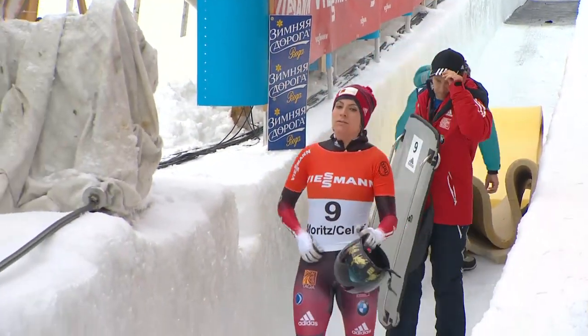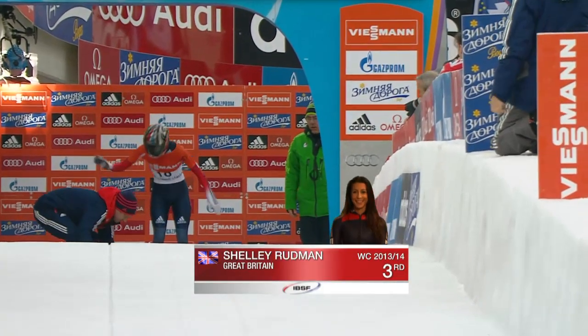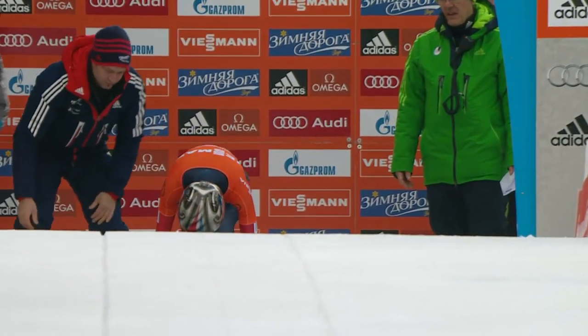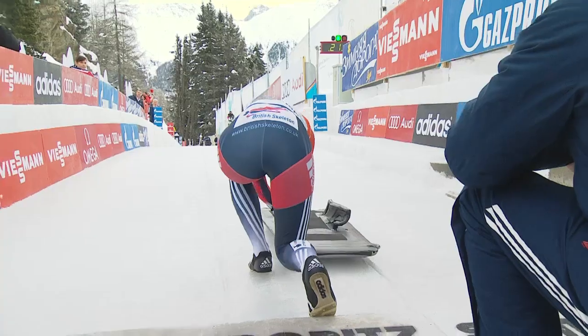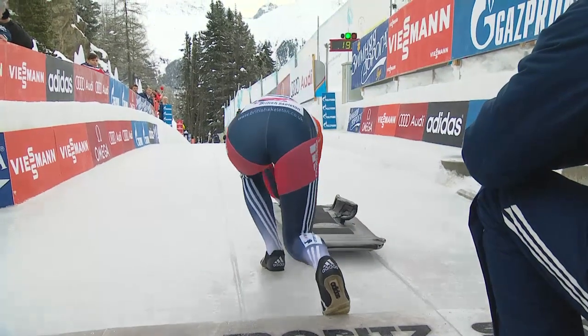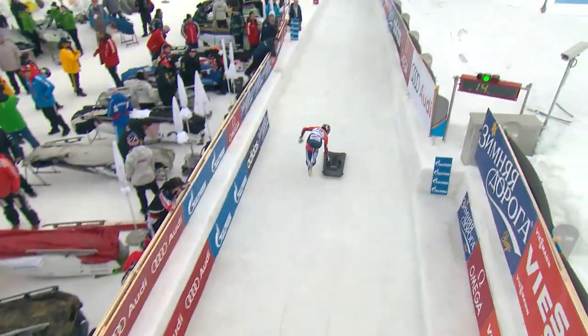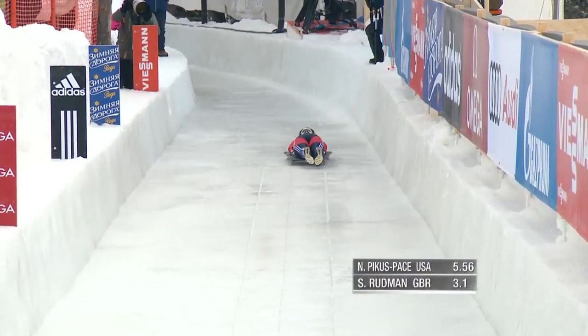So it is Noelle Piker's pace of the United States that leads. Shelley Rudman, the world champion, claimed her 3rd gold medal on this track last February. Partner Kristen Bromley there had a really good run, the real run of his season yesterday so far. Let's see if Shelley can produce the goods again. 3 gold medals in 4 years here.